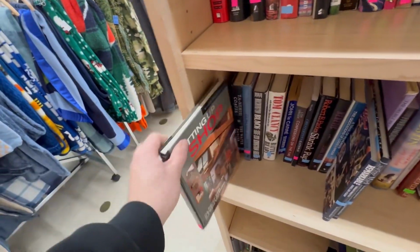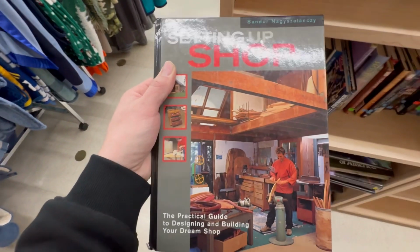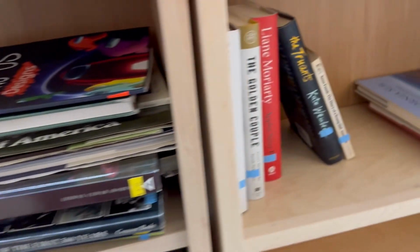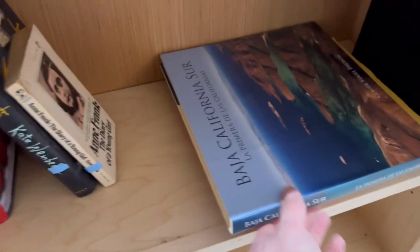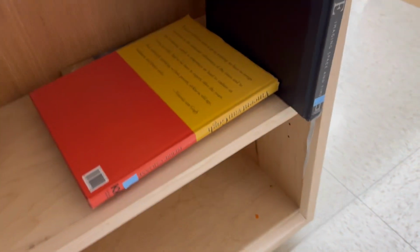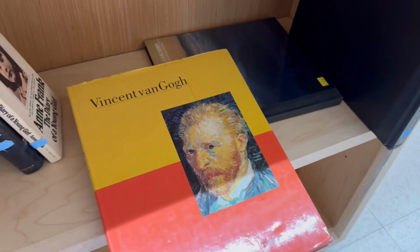Now this is really cool. I just moved places and I need to set up my wood shop, and so finding this book was awesome. They had a lot of really cool coffee table books here. And coffee table books, like the really big ones with big pictures of your interests and stuff, generally run quite a bit. So definitely looking through these for me. We've got a few cool ones. Vincent van Gogh will be that.